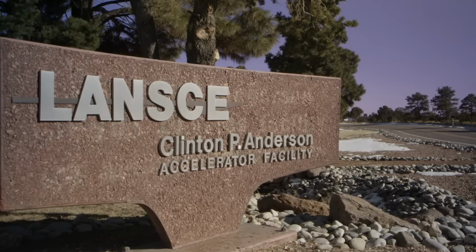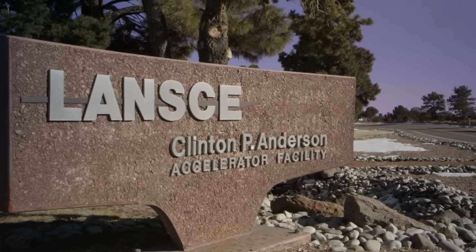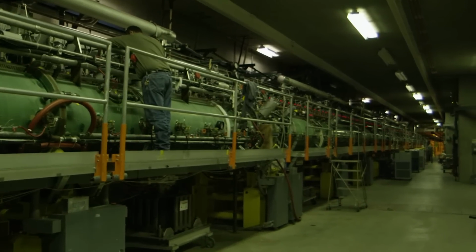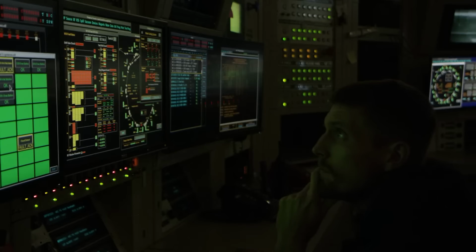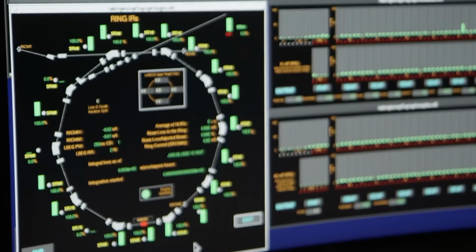Our mission here at LANSCE is to ensure that the U.S. has a reliable nuclear deterrent. And we do that work here because we have a powerful linear accelerator that is capable of doing experiments in nuclear physics, material science, high explosive science, and doing these experiments all at the same time. These protons from this accelerator feed 16 different flight paths that are simultaneously running 16 different types of experiments.